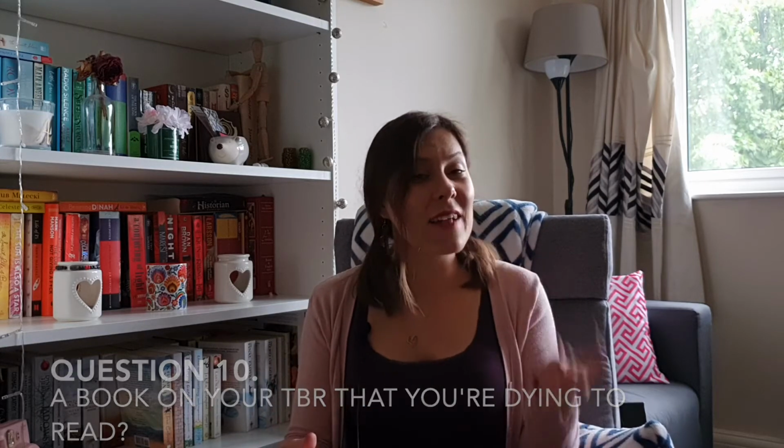Question number 10 is, what is a book on your TBR shelf that you are dying to read? And for this one, I'm gonna go with two. I have both of them on my Kindle, and it is Dark Matter and Recursion, both by Blake Crouch. I know people have been gushing about both of these books, and I don't know much about either one of them, but I know that they're both kind of mystery stories with some sci-fi element to it. Don't know much more, but it sounds super interesting, and so many people fell in love with this book, and I've seen it on people's top lists of 2019. Definitely really excited to pick up either one and both of them.